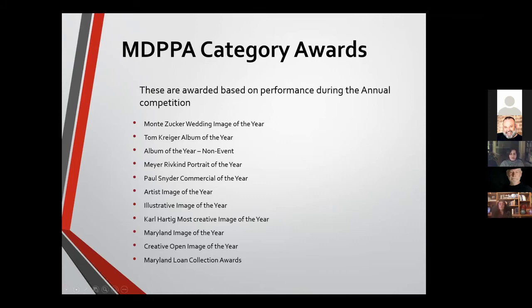Then there are category specific awards. For example, you can earn the Monty Zucker Wedding Image of the Year Award, the Tom Krieger Album of the Year. That's for the album category. Album non-event. So the Tom Krieger is an event album, and then we have a special award for non-event. The Meyer Rifkin Portrait for the portrait category, Paul Snyder Commercial, Artist Image of the Year, illustrative image of the year, Carl Hardig the most creative image of the year, and that is given to truly the most creative image in the category.